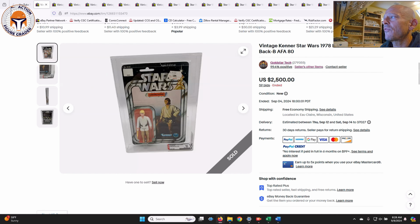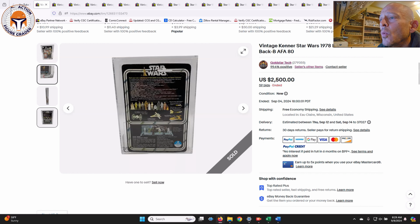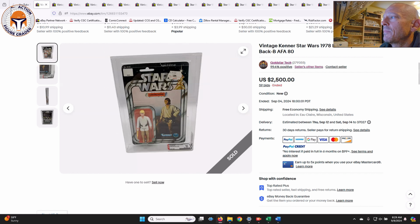All right, so let's start off with Gold Star Tech. They had a 12-back B Luke Farm Boy punched example, price sticker, graded AFA 80. And this was a beauty, nice crystal clear blister. 80, 85, 80 were the subscores on this one. $2,500 was the final winning bid on that one.